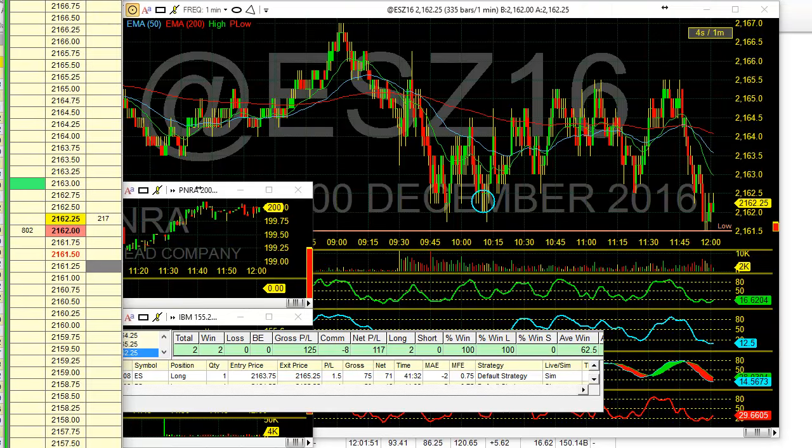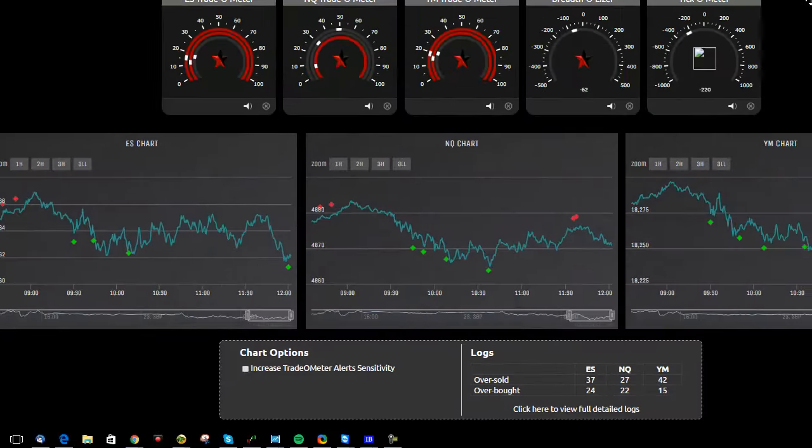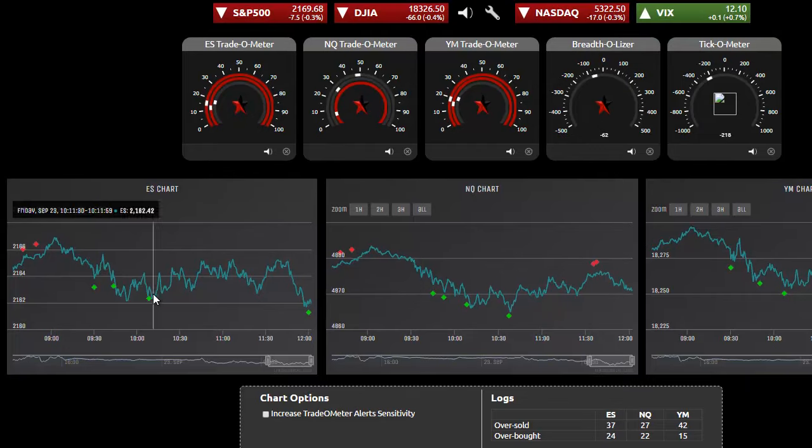Let me show you what we're looking at here. You go over here, you can see that Tradeometer. Our last one we took was here. Took it up to about here, and we got out, and it's chopped around, and we just got the alert right now. So that was on the ES.